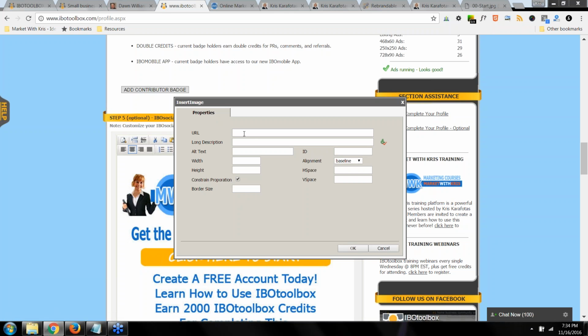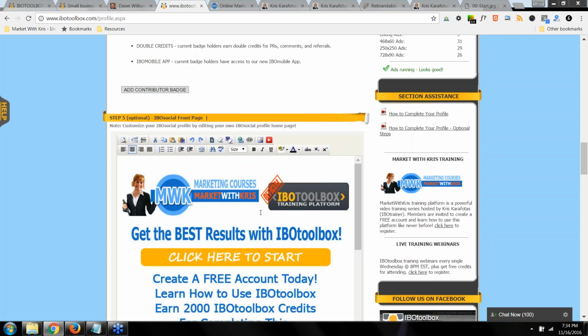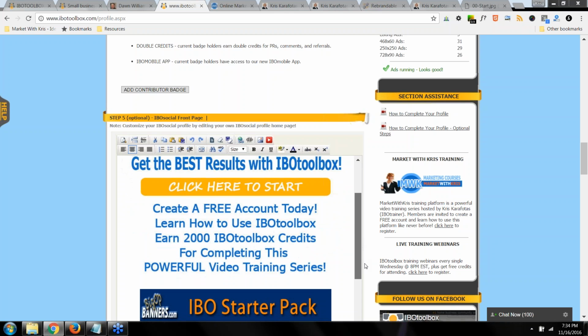Images, you're going to need to know the URL, the graphic URL, to put in there, and that's how you do it. You don't have to worry about the description or the alternate text or the width or whatever. You can actually make the image smaller. So if I go here, hang on just one second.